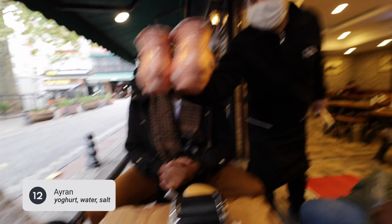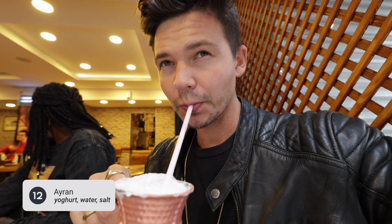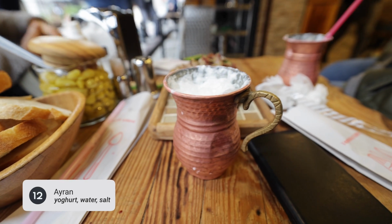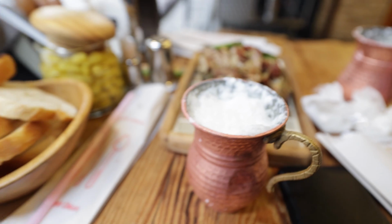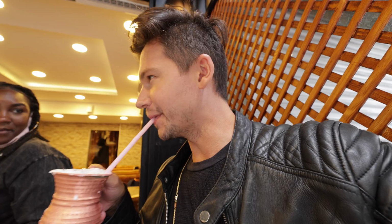Now to down all that amazing food, we have number 12 on the list, which is a national Turkish drink, ayran. Ooh. It kind of tastes like sour cream. That's the best way I can describe it. Although my description may not sound very appetizing, don't knock it before you try this one. You might actually be surprised by the taste. Yeah, it's not bad. I could get used to it.